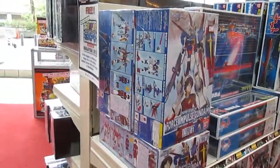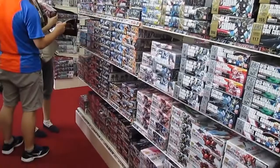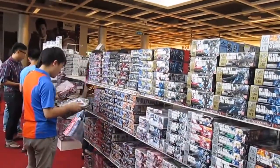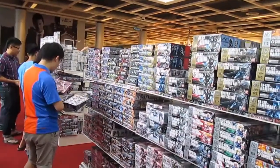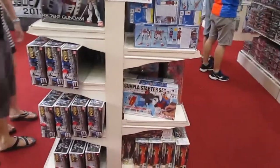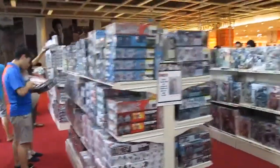And we have the Force Impulse Gundam here. And we have the high grades here, which I'm not going to cover, unfortunately for you, if you love high grades, because I don't give a damn about high grades. They are too small, unless it's a Psycho Gundam or the other big Gundams, like the Sasabi. So let's see, what else is there? Nothing much anymore. So what's this Gunpla starter set? Not sure. No idea. So I'm not going to cover everything.